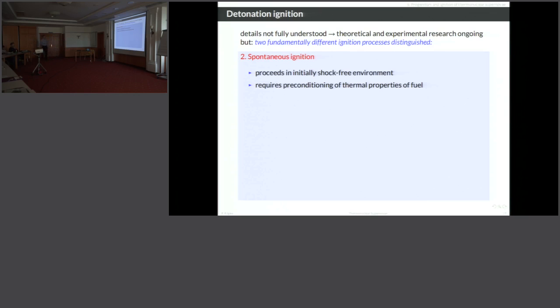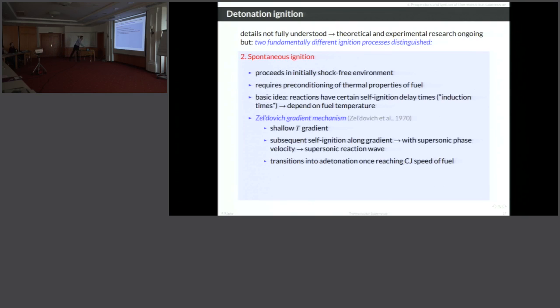The other scenario: in most cases we don't expect to have a strong shock wave. The more relevant scenario for triggering detonations in white dwarfs is perhaps spontaneous ignition. Here the ignition of a detonation is thought to proceed in an initially shock-free environment. This requires a specific preconditioning of the thermal properties of the fuel. So the idea is the following. Reactions have certain self-ignition delay times. This is called induction time. The delay time of material when it's heated up to really set off a reaction is called induction time, and this induction time depends on the temperature of the fuel.